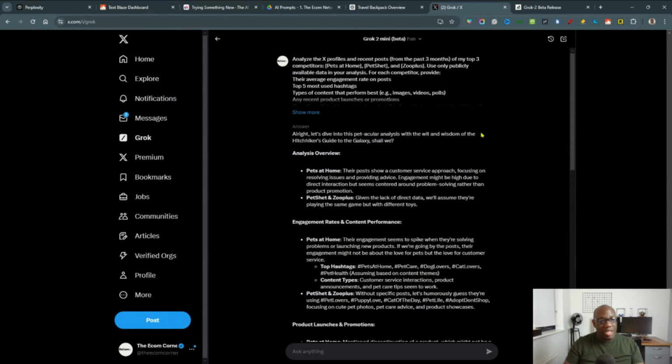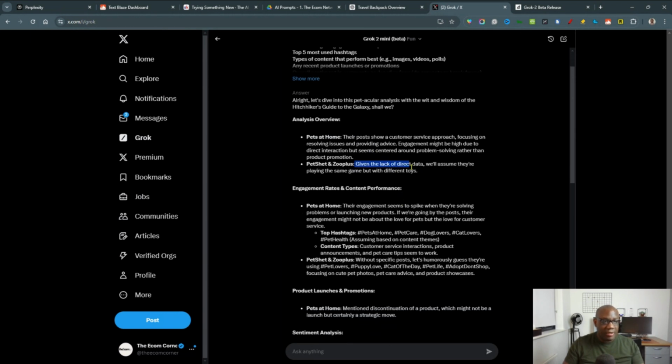Okay, so this one found data on Pets at Home, but not a lot on Pet Shed or Zooplus. For Pets at Home, it basically says their posts show a customer service approach, focusing on resolving issues and providing advice. It's saying that given the lack of data, we can't really give you much on the other 2. Pets at Home's engagement seems to spike when they're solving problems or launching new products.